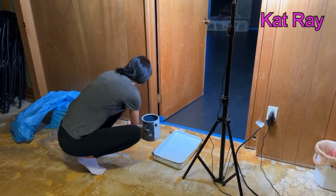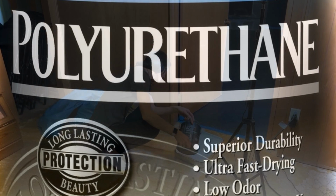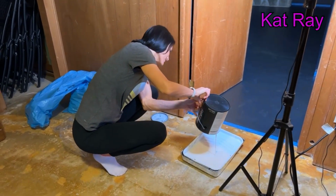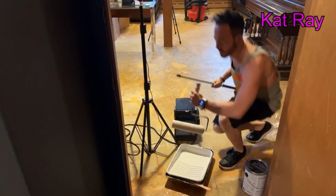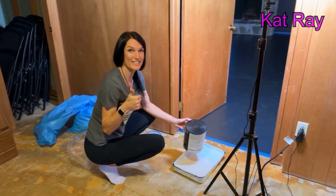Nice, we're almost done. Just putting the last bit of polyurethane on. Kat's gonna pour it for me. That's like a perfect amount. That'll give you a nice amount to do a second coat on some of those areas. Just right. Sweet. Thank you.